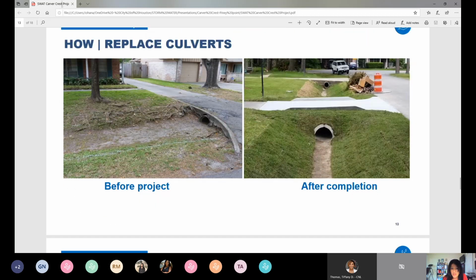Again, some images about culverts. On your left, a before project image where you see the culvert, how it's obstructed. Again, it's not serving its function. And this is after the culvert was already replaced. And then you see the nice ditches that have been already fine-tuned, adjusted, reestablished, and sodding was already installed.